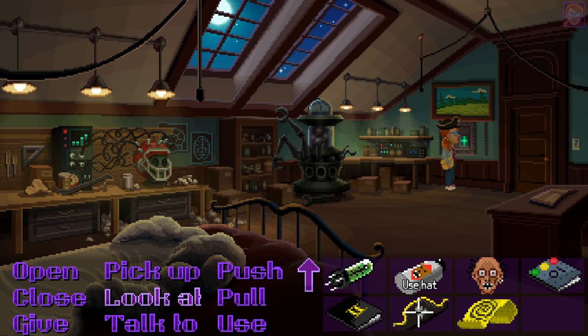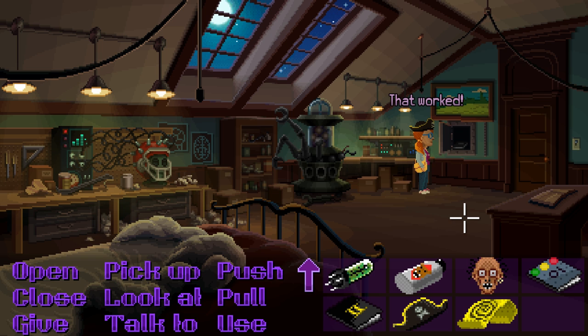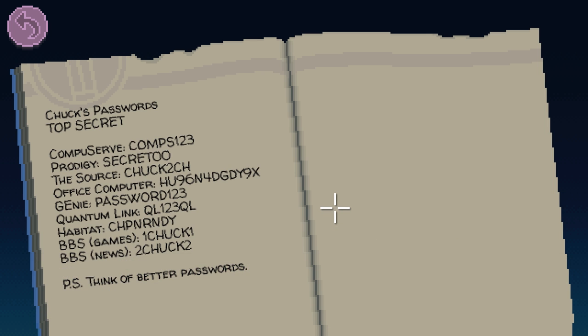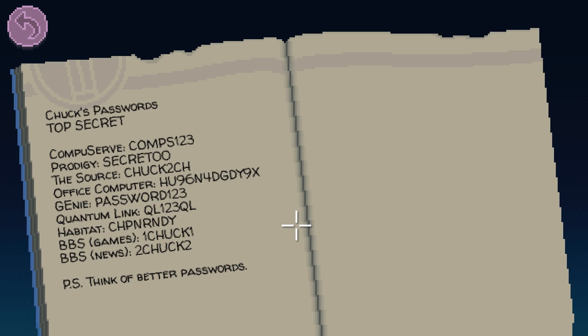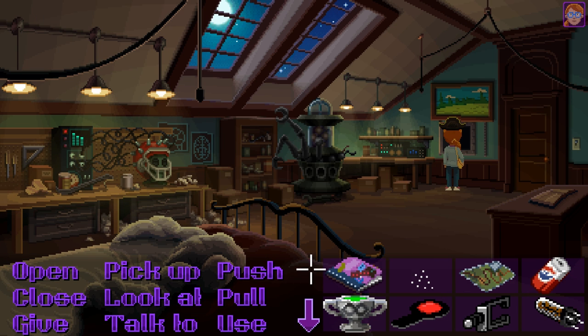Now let us use this fingerprint on the fingerprint Readertron 3000. It worked. We have the safe. What's inside? It's a book. Okay, look at the book. Chuck's passwords, top secret. CompuServe, Comp S123. Prodigy, Secret 2. The Source, Chuck 2CH. Office Computer, that's a crazy one. Genie, Password 123. Quantum Link, Habitat. BBS Games and BBS News. PS, think of better passwords. Okay, what was the one that we needed? Now that we've read these, it'll probably be an option at the thing.